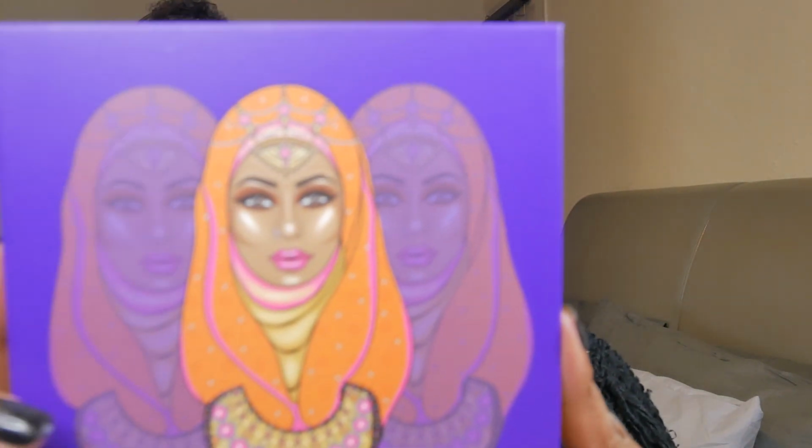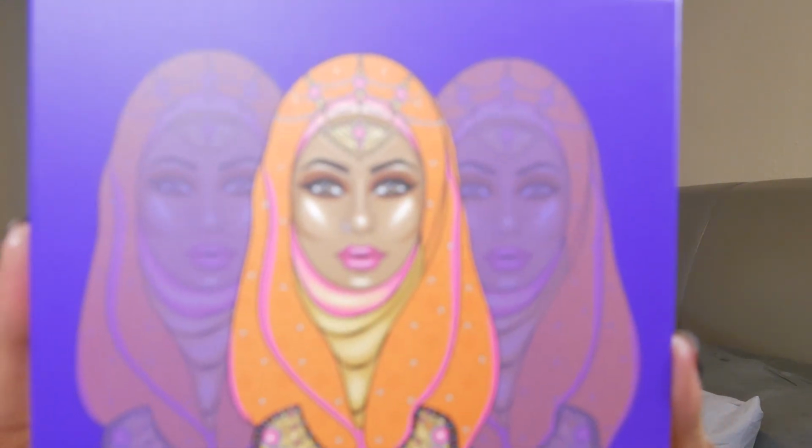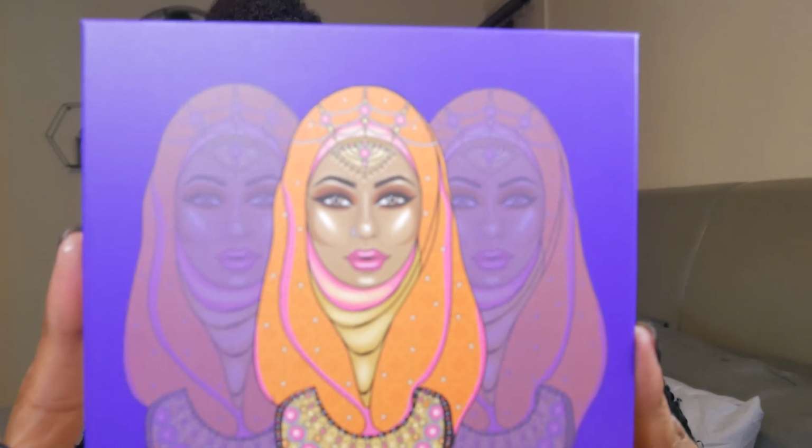We're going to switch gears a little bit. Next one we have is the Saharan. And look at this packaging. Look at that packaging. Stunning. Inside, oh, this is Saharan 2. Sorry, I should have said that. Saharan 2, not Saharan.